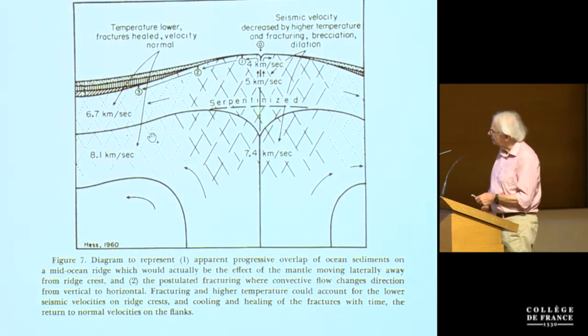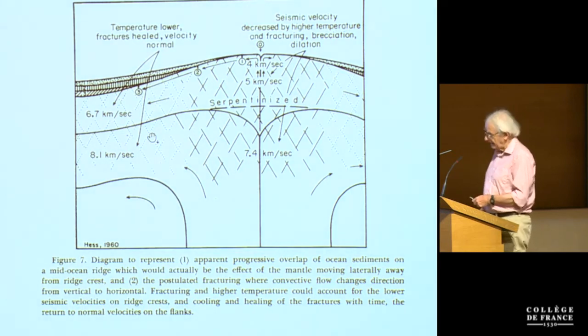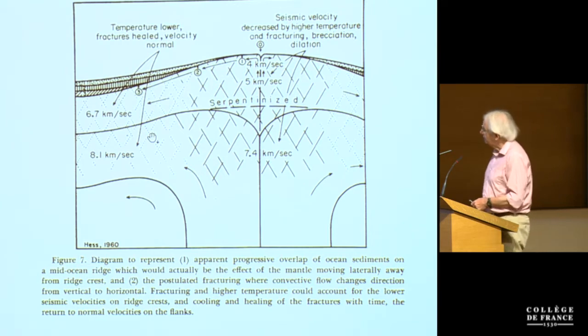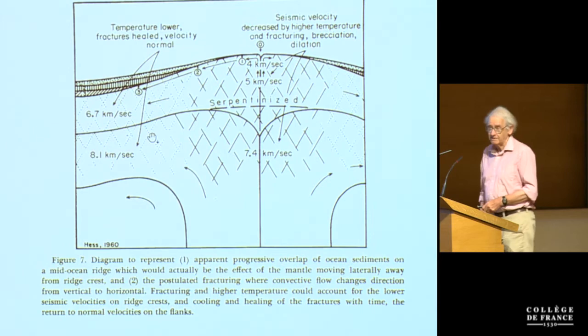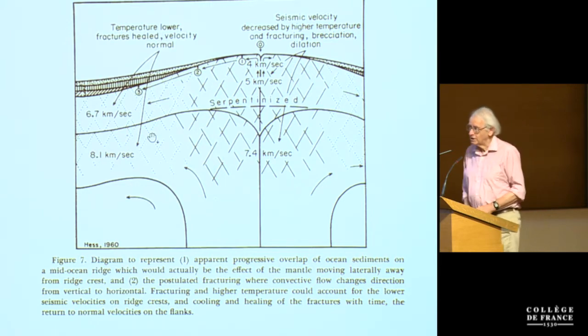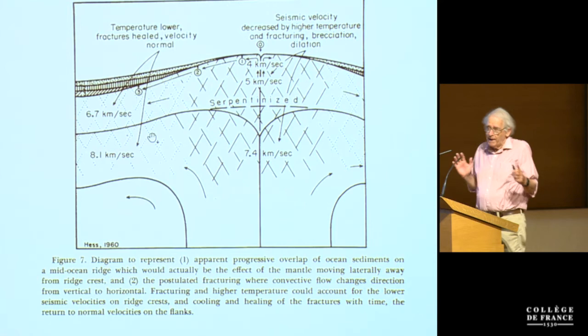And this is largely responsible. Much of what Harry had to say in this paper actually is wrong. I don't agree with what Jason said, and particularly this idea that there was a hot sheet underneath every ridge really was one of the very hardest things to deal with. And so what I want to try and do is to take you back to that time.